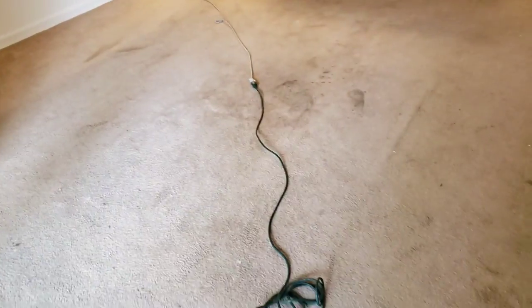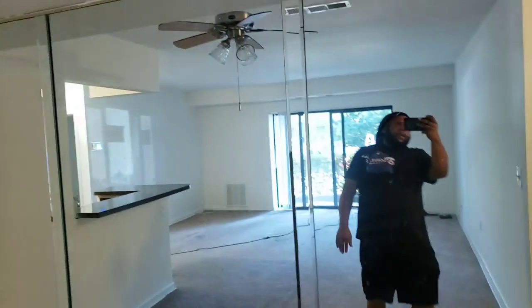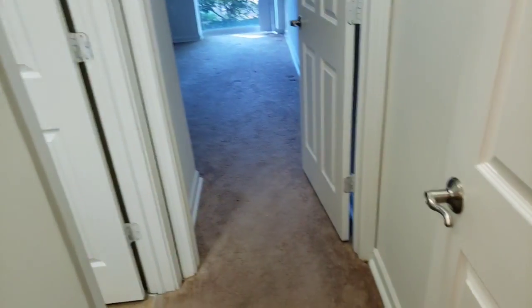Here's the carpet, guys. Holy moly. I wasn't even gonna record, but this crunchy vacuum is going crazy in the back room. I showed you a little bit already, but here's the floors. Big old huge mirror.